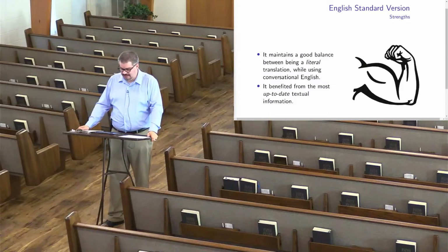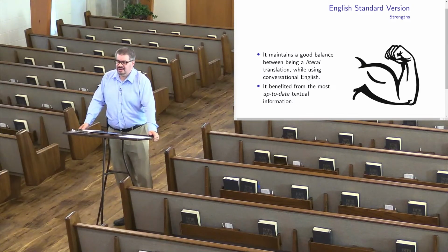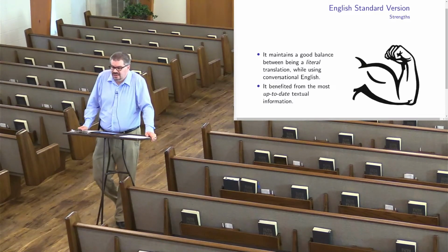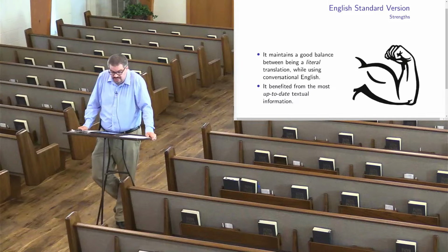Strengths. It maintains a good balance between being a literal translation while using conversational English. It did a pretty good job of taking the English from Aliens in the New American Standard and balancing the conversational English of an NIV and finding a good middle ground for it. Not quite as literal as the New American Standard on the scale, but an improvement over the New International's thought-by-thought process. Going back to word by word, trying to be communicative. And a good conversational version.